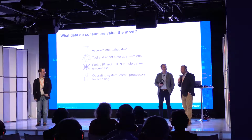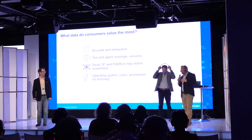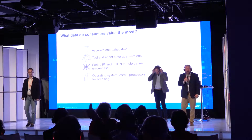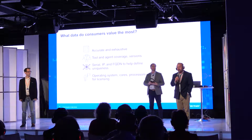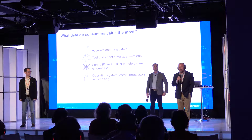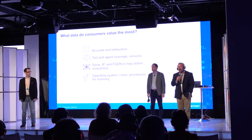So we've made a choice to exclude those at this point. Yeah, we're not doing mobile devices and into our Discovery solution and into Beacon.